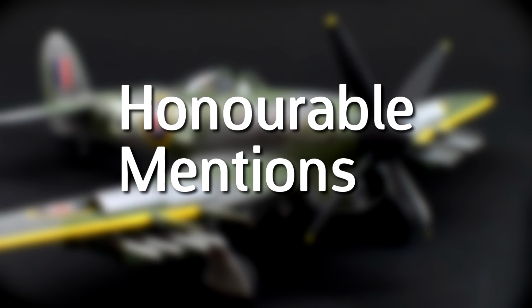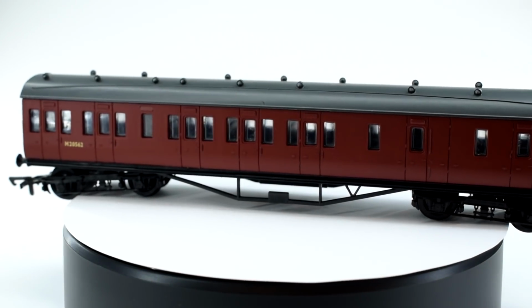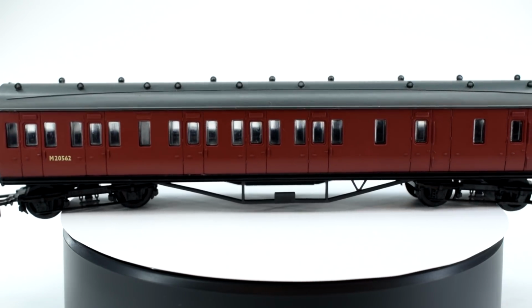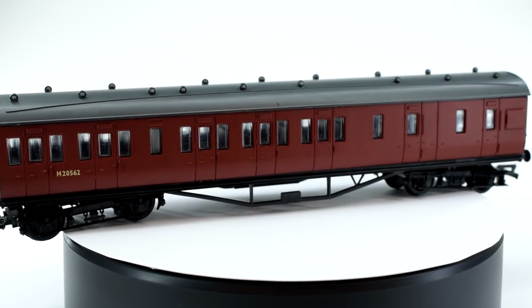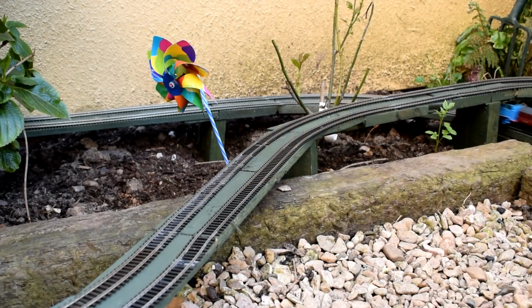Before I get into the worst 2 models of 2020, let's take a look at some honourable mentions. Firstly, let's talk about the Dapol 57-foot Suburban coach kit. Now, I just want to say that for the money, the kit is actually quite good. I did really enjoy building this one, and I love watching it run around my garden railway.